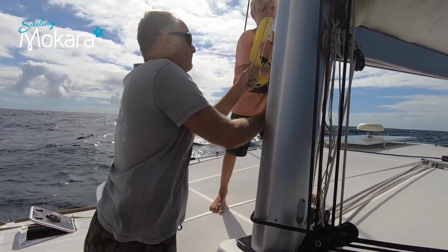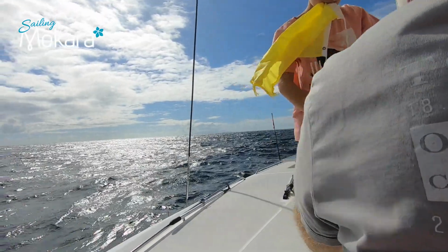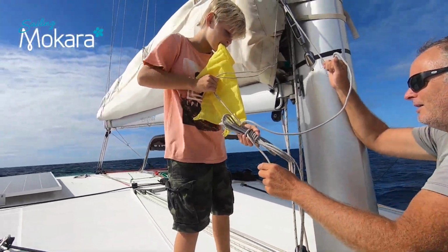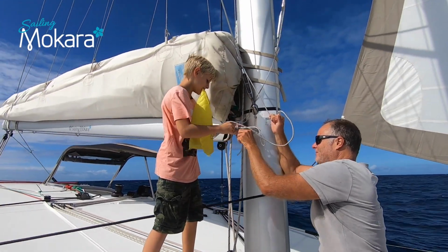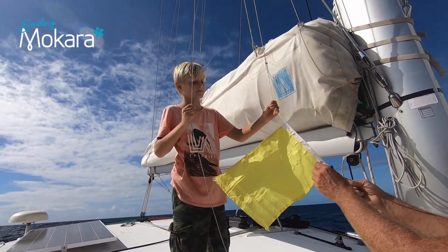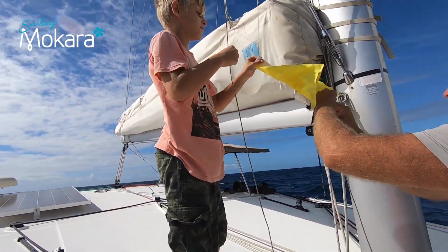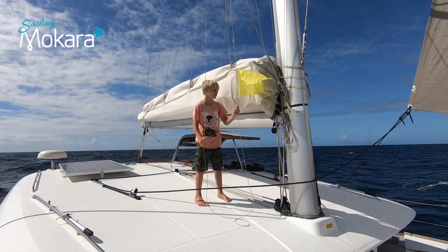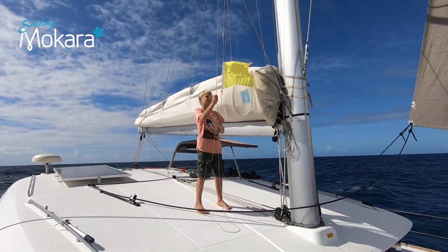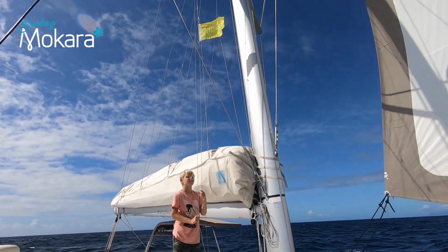Oh. Nathan's busy raising the Q flag. We're about to arrive in French Polynesia. We haven't checked in yet, and because we haven't checked in yet, we need to raise the yellow flag, which tells them that we're new to the country and we need to go to immigration still. Or immigration, some countries immigration comes to you. Hopefully they'll come to us. It's much easier if we go to them, because then we're allowed off the boat.